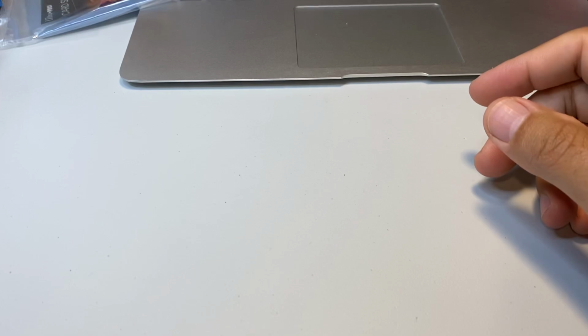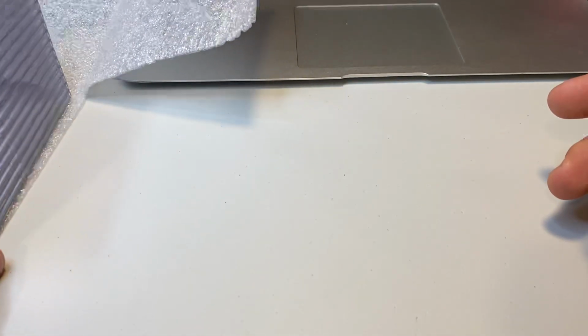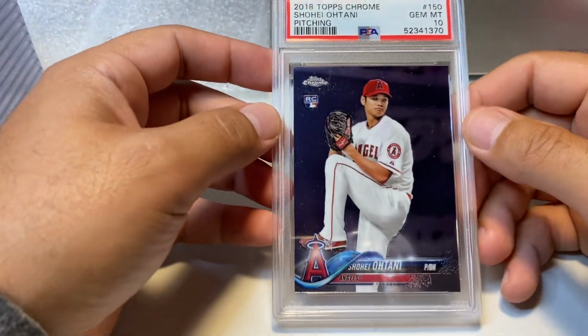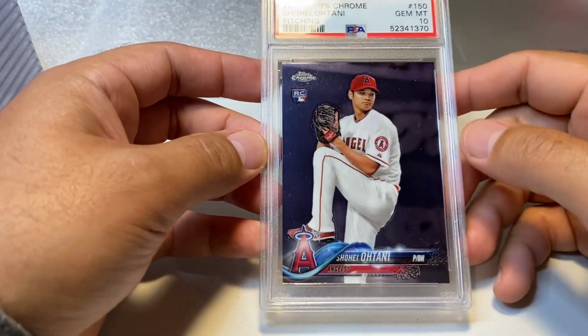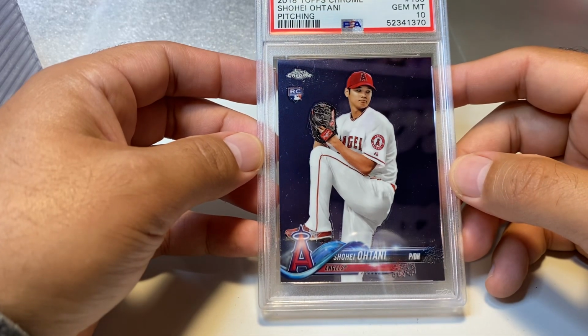Okay, last stack, you guys. I think I saved this stack for last because it had some Lukas in it that I was pretty excited about. Oh yes, and the first card is a banger. I was hoping there would be some Ohtani in this order, and I think there's really only one card, and this is it. Very nice. Topps Chrome pitching. This is the Chrome version of his Series 2 rookie card, Series 2 flagship, in PSA 10.